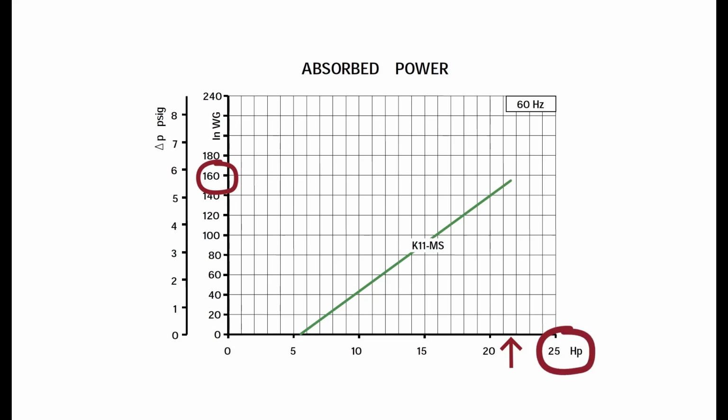If proper voltage is supplied and a 25 horsepower motor is fully loaded when the blower only requires 21.5 horsepower, it would indicate that the pressure is too high and the blower is operating outside its thermal limits. Exceeding thermal limits will lead to a failure.